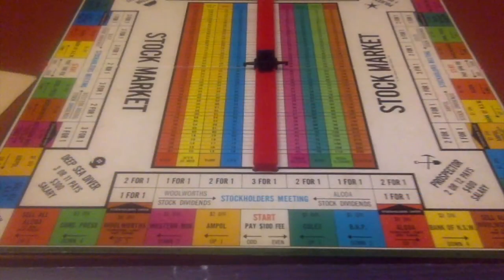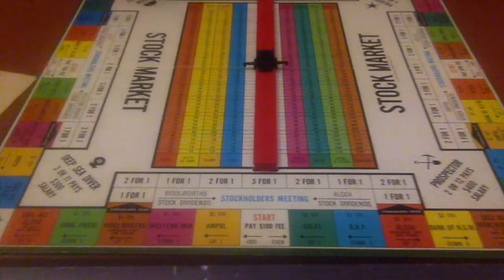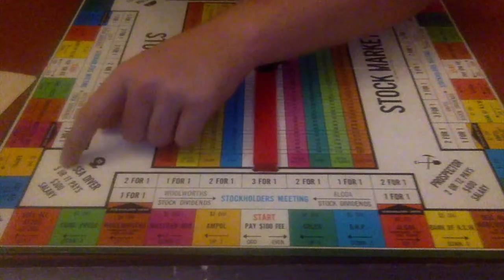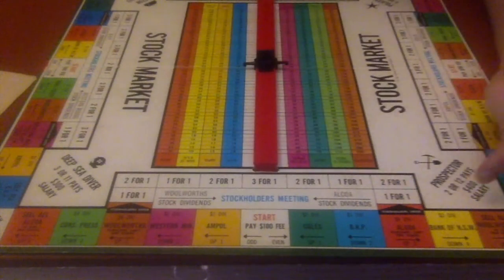So now I'll show you the board and explain the rules. They weren't lying when they said colourful game board. So basically what happens is, in the beginning, players select a job. There's prospector, deep sea diver, doctor, and policeman. Now, you get paid a salary, so policeman is 100, and you get your salary when 5 or 9 is rolled. Doctor is 4 or 10, and it pays 200. Deep sea diver is 3 or 11, and it pays 300, and prospector is 2 or 12, but it pays 400.